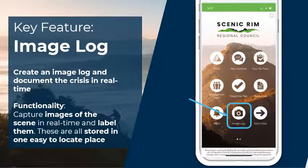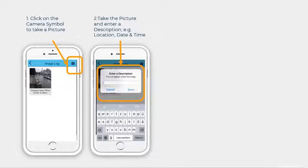You'll also find that there's an image log in your app as well. Now that image log enables you to take pictures and record what's going on. It stores all of your images in one clear place and enables you to enter a description. Again, recording location, date, and time is really important to help your insurance company make an informed decision.